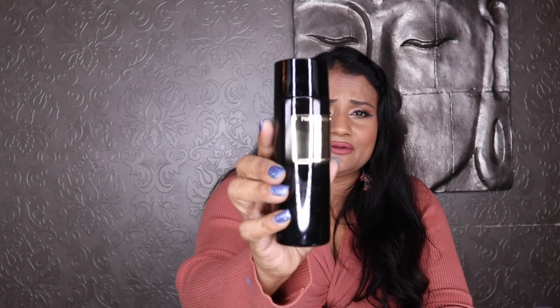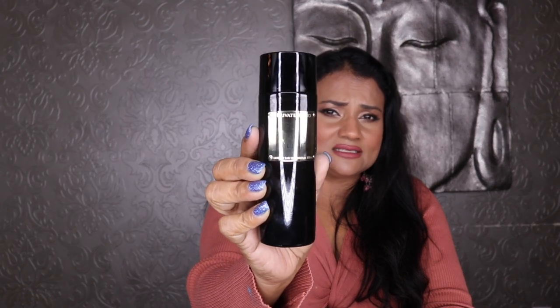You guys, this one was not love at first sniff, because it took me a little while to get used to it. It's one of those fragrances that you really appreciate with time. I didn't really get it at first. It was not the kind of fragrance I'm usually used to, but it is beautiful. It's so warm and comforting, you guys. I like wearing this at nighttime. This is the bottle, you guys. The bottle is pretty nice and slick.